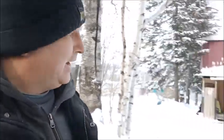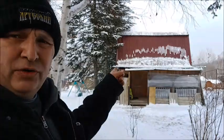So, what did I have today? Let's do a recap. Well, shovel the snow off the veranda, which I did. That's pretty good. And the tabletop, I built it. So there it is. Slow and steady wins the race, I guess, like the saying goes.